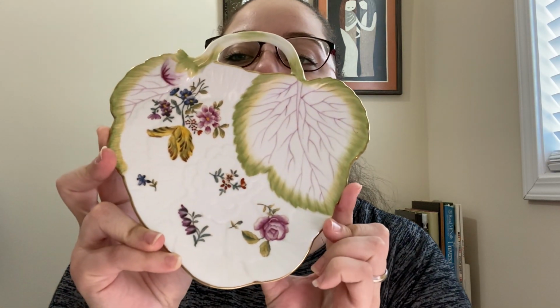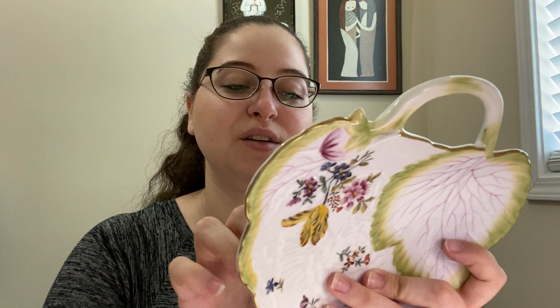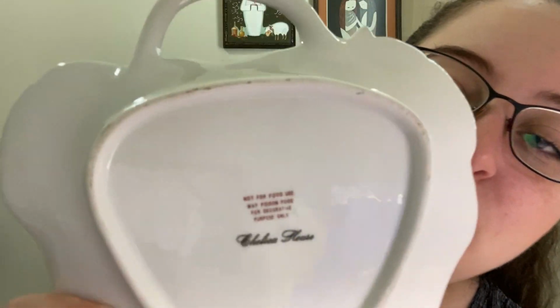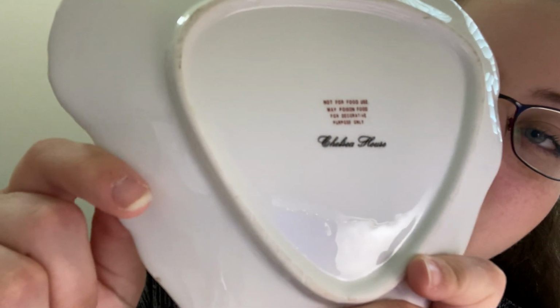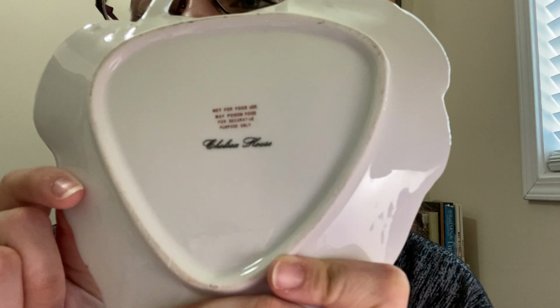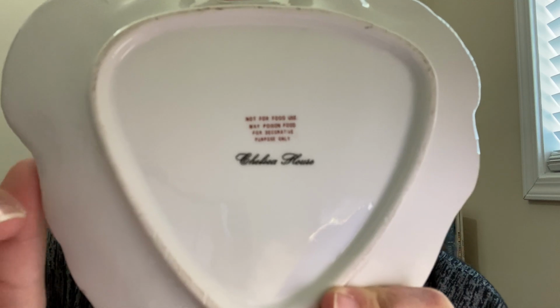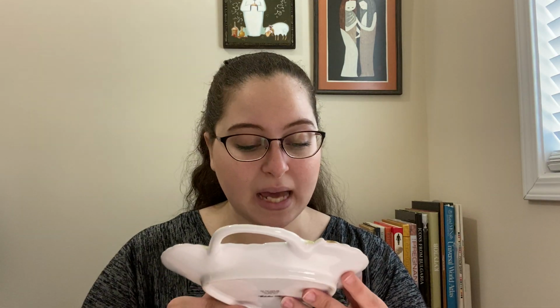I got this beautiful plate. I believe it's China just because of the "not for use, may poison food, for decorative purposes only" warning. That warning usually is a China warning. Let's see if this will zoom in. Okay, and then the mark on here says Chelsea House. I have no idea what that means.